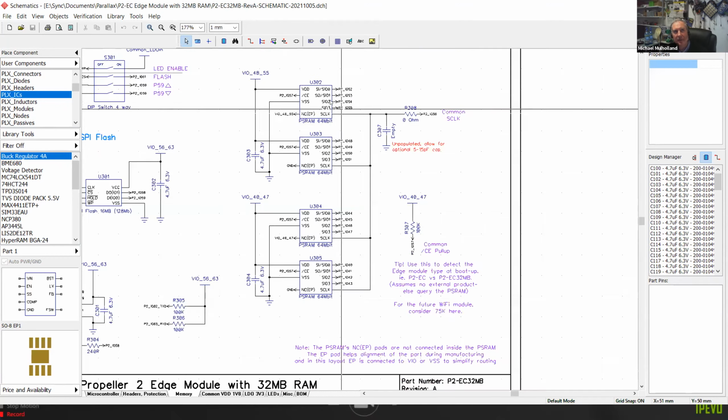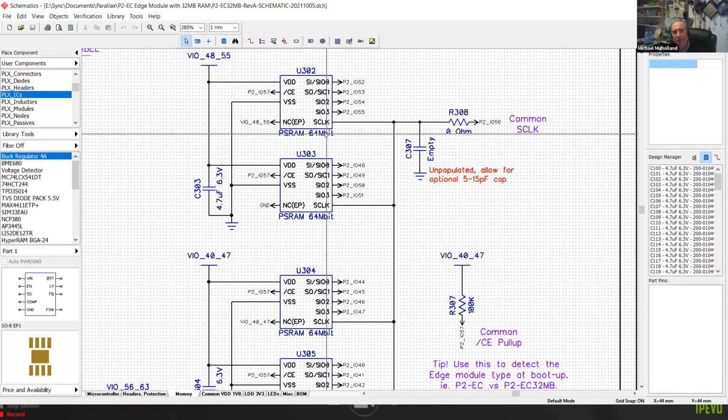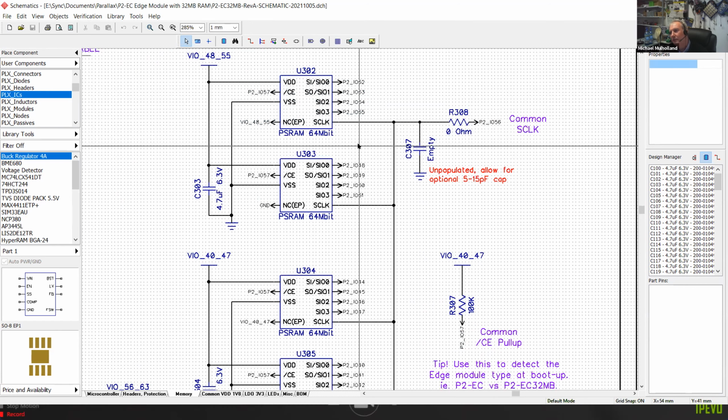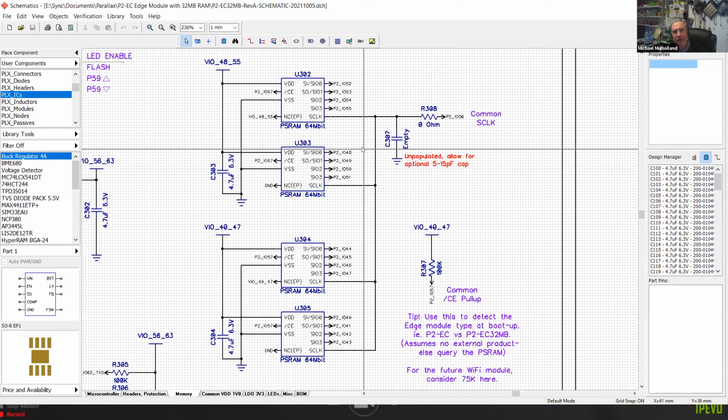However, the other way is just to try polling the RAM and seeing if you get a response from the RAM's ID. You could just poll one of the RAM chips. So that might be another way of doing it.